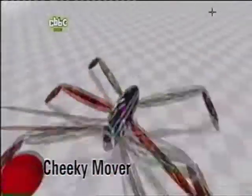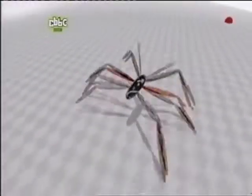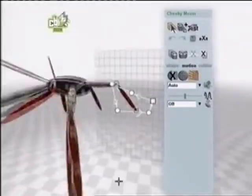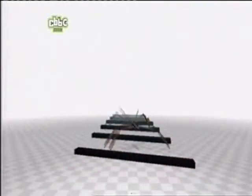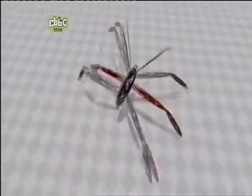Cheeky Mover is a very colourful Zook, likes strutting its stuff and is raring to go. His leg lift is very high because his IKs are in sort of a house shape, so it's very good at hurdles. Cheeky Mover is a very fast Zook because it's very aerodynamic.